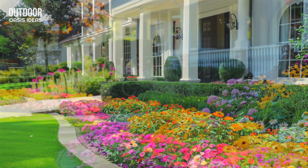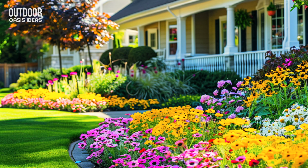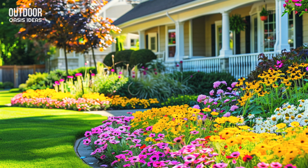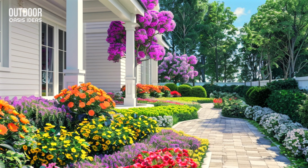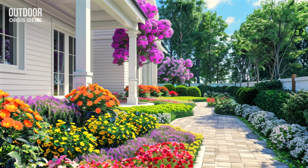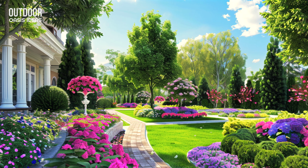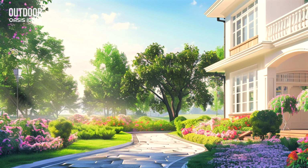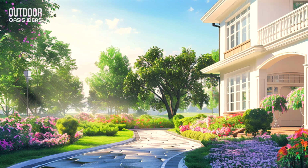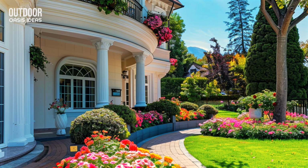What are the existing features you need to work around? This might include walkways, driveways, trees, or architectural elements of your home. These will form the backbone of your design, and your flower beds will need to complement and enhance these features.